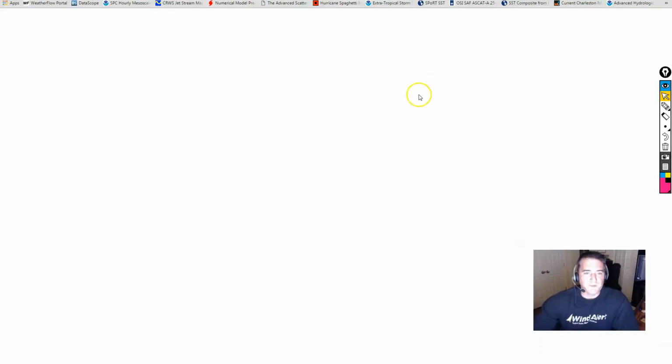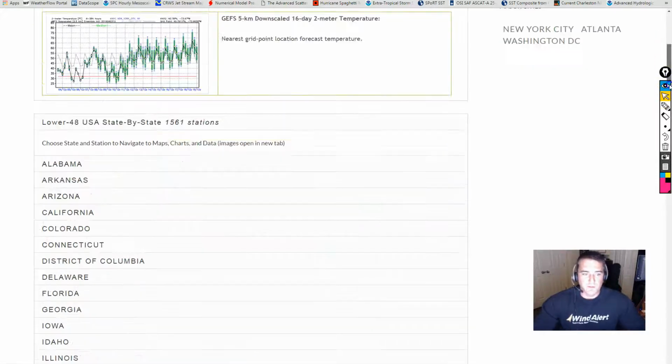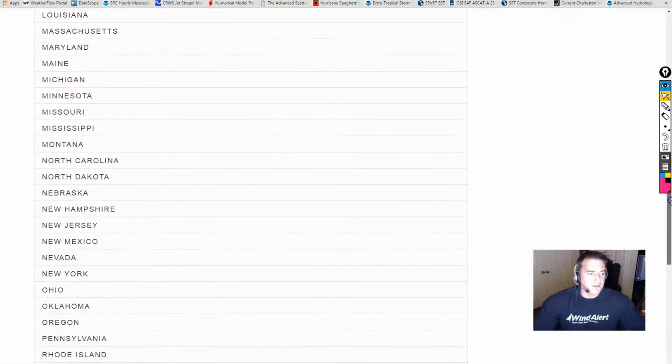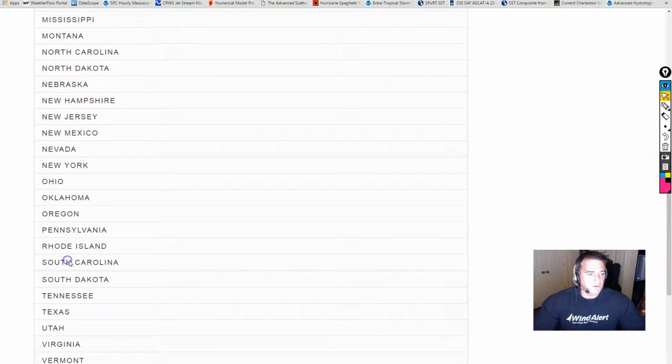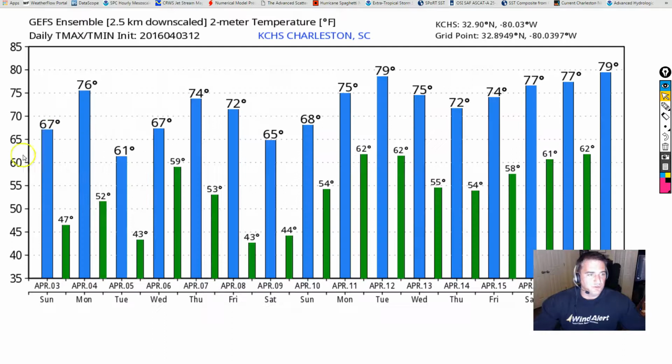So looking at temperatures, I'm looking at the WeatherBell models, the GEFS 5 kilometer. I'm going to go ahead and take a peek down here to South Carolina for temperatures. And here's 16-day 2-meter temperatures for tomorrow. We're looking at about 76 degrees. I'm looking at today's temperature, 76 degrees topping out inland. That means we could probably be down near the upper 60s to near 70 at the marine zones where the cooler water resides. Water temperature is now 66.6 degrees in the Charleston area, so it's on the up.